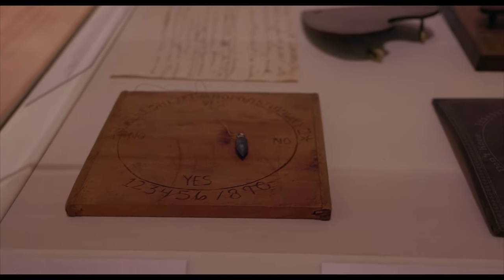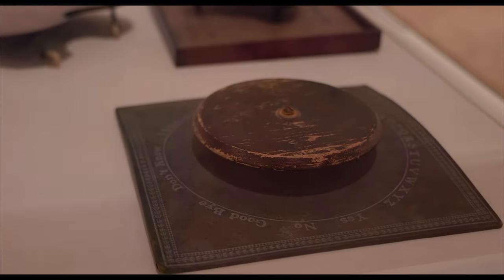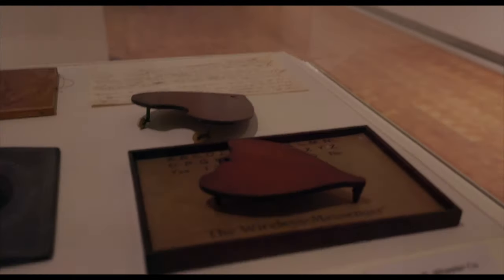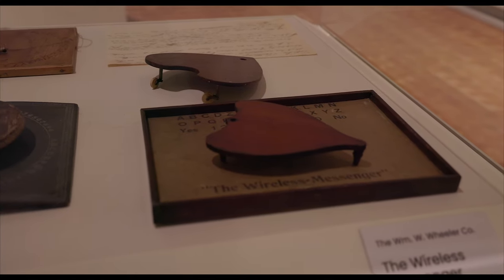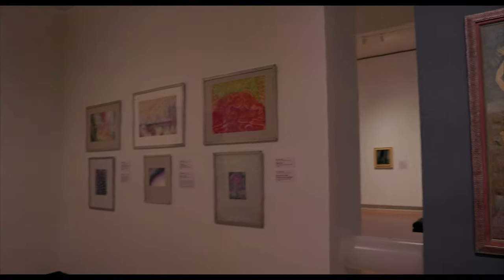Here's a variety of different spirit communication devices. Planchettes. And a talking board of some sort. They used to be very big, and they didn't have such a negative connotation. A lot of people actually used them. This was just a thing people did.